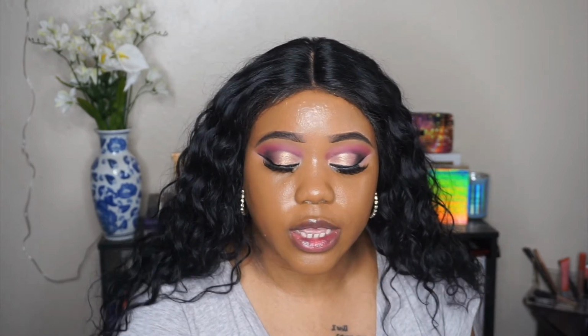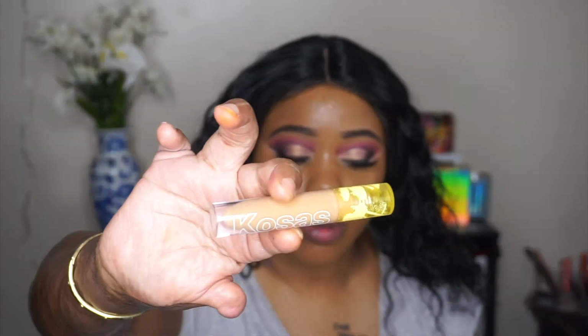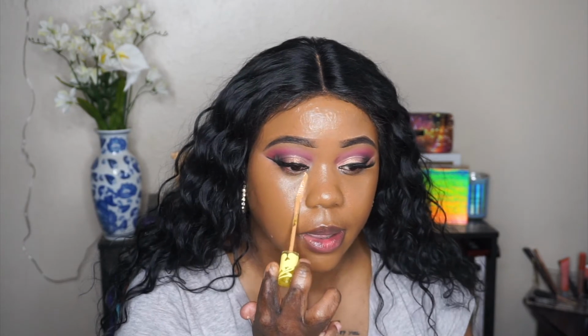So as far as concealer, I don't have a black owned concealer. I do have the Beauty Bakery, their first concealer, but that one I'm pretty much scraping the sides to try to get some product, and I don't want to do that. So I'm going to use this concealer. It is by the brand Kosas, K-O-S-A-S. And this is in the shade 7.5. I think I went a little too light, but that is okay because I do like a bright under eye.